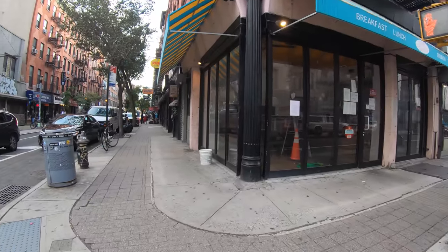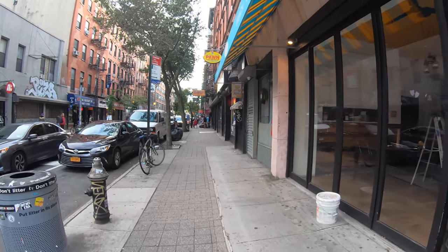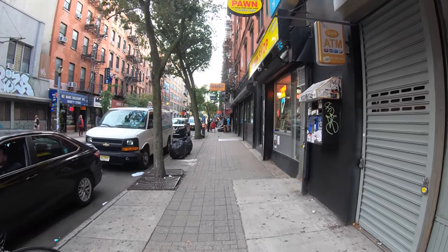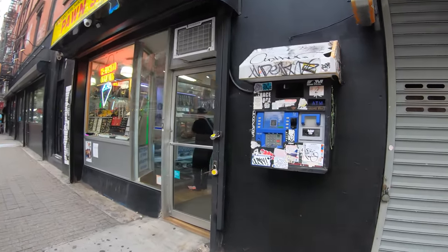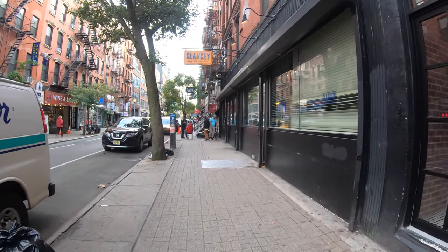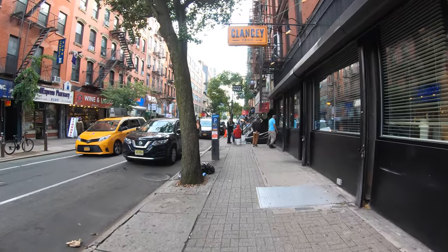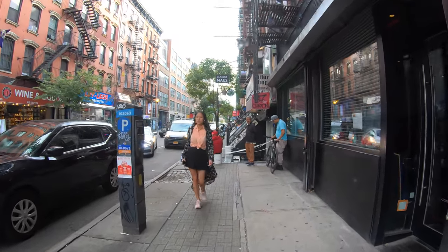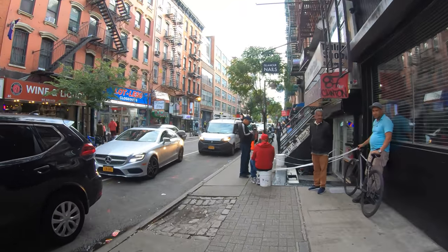This street here is a perfect example of why the Lower East Side is gentrifying. Here's a pawn shop. I'm only one block away from the Williamsburg Bridge.